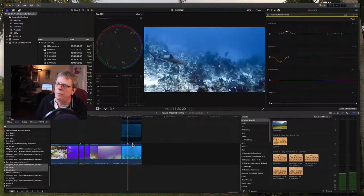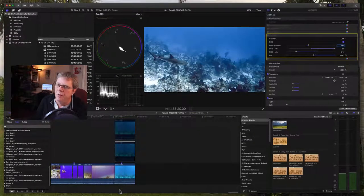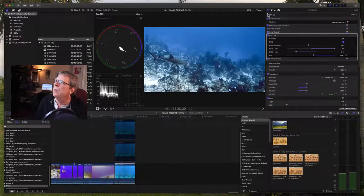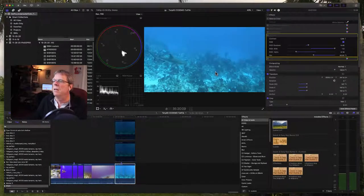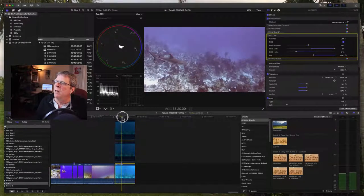This was when I was having camera issues down in the Bahamas, my shark, and I'm going to show you. So it came in like that, probably 60 feet maybe. So I go through the steps, and let me just turn them off and we'll step through the process. So balance of color, that gets me to an adequate picture, right? And that's probably indicative of what I was seeing at the time.